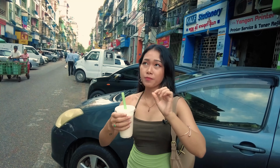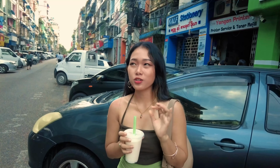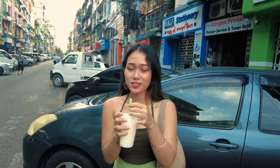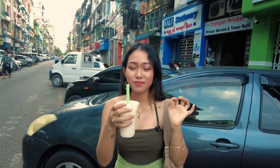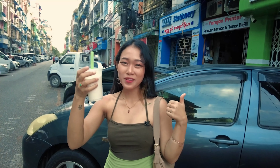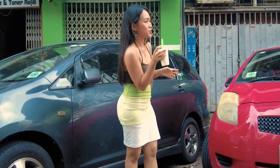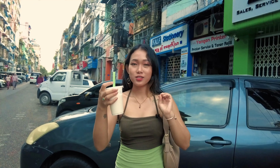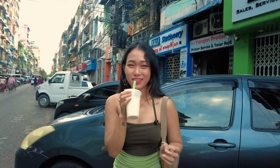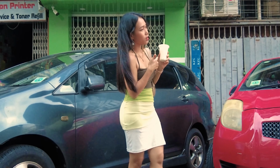This yogurt is not sugary, juice is added with sugar, not too sweet, and tastes a little bit sour. So fresh. The price is only 1,200 kyats, which is around 60 cents. That's my favorite yogurt.